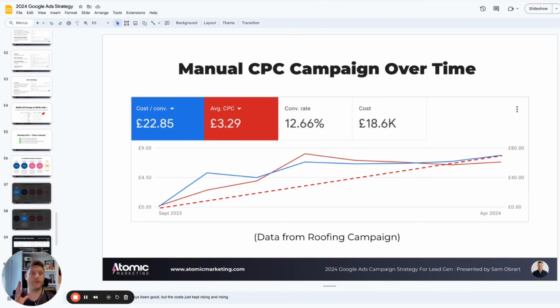And another thing to note, and what we're finding across our campaigns, may be the same with yours, is that our manual CPC campaigns over time, our average cost per clicks are steadily going up. And what I mean by that is, it's not like we've capped the CPCs, we've had to increase the CPCs to be able to get the same traffic that we were before. And this is from data from a roofing campaign, our cost per clicks are going up and our cost per conversions are going up along with that.